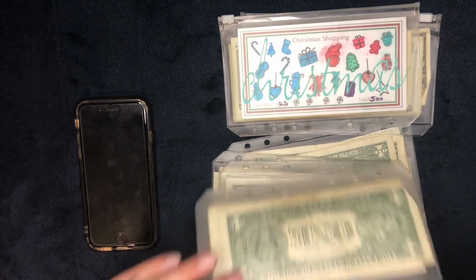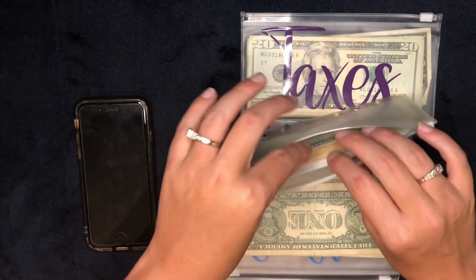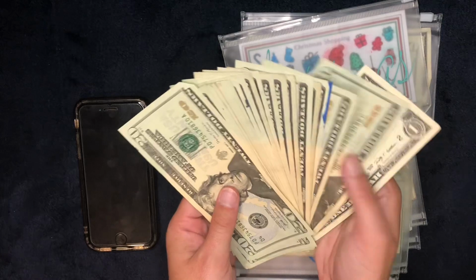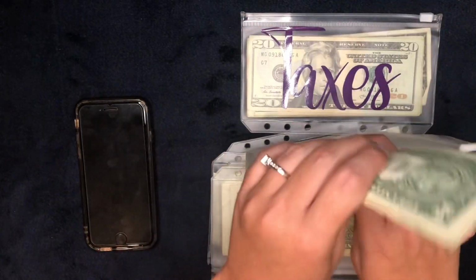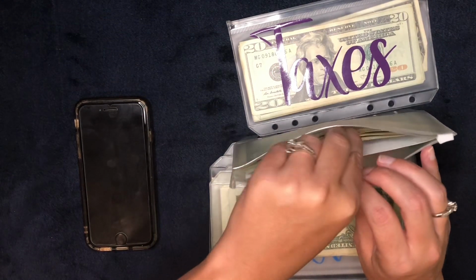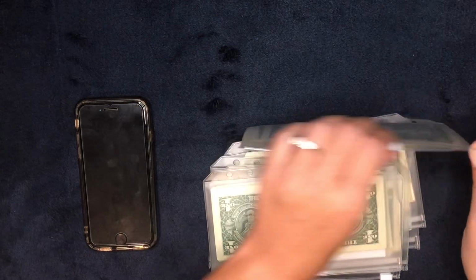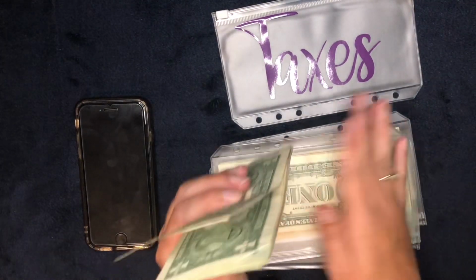Okay, next up is Christmas. Let's see, it has 500. I don't know if it got any last week. So it's got 501. I've got to get some more paper clips so that I can separate it a little better. I ran out and only had a few, so that's why some of these have paper clips separating the money and some don't.